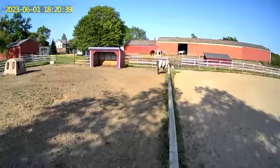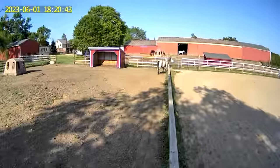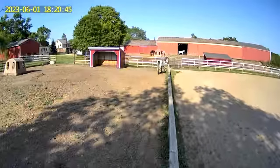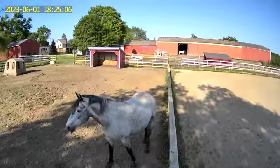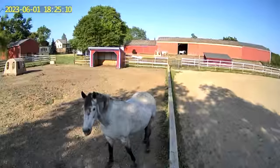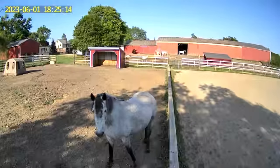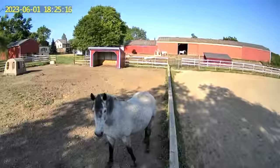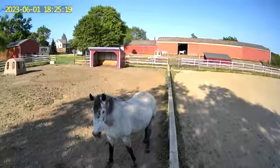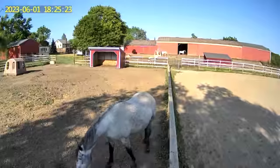What I like about this is I get another view of the front area, but I could also see the outdoor arena and the other horses. And it's just really nice because I can move it around. I can see the back of the paddock too. I can also talk through the camera, which is cool, and it does have sound. So that's pretty amazing. I'm very excited that I have these. It just puts my mind at ease. I can check up on her even when I'm just in the house or if I ran to the store.